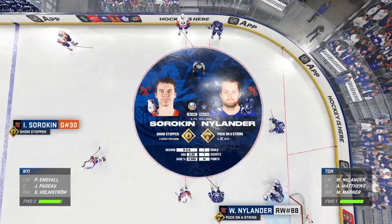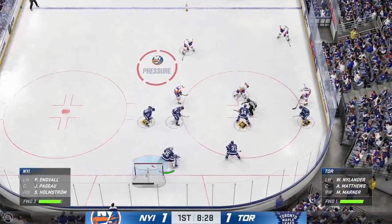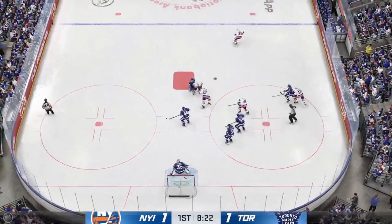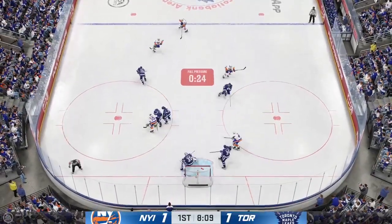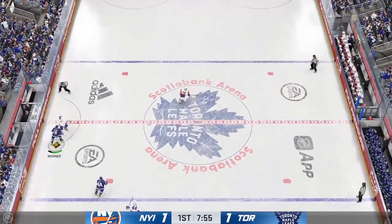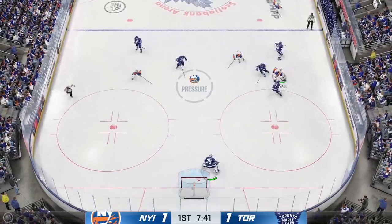More than half the period has expired. We are all tied up in this one. Nice start winning the draw here inside the offensive zone. Takes a shot! The Islanders ready to go on the attack. Moves it to Marner. The Islanders take possession here in the open ice.